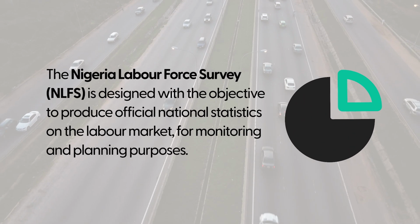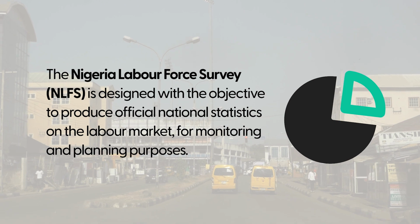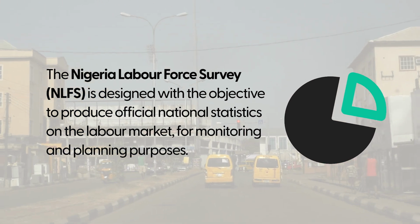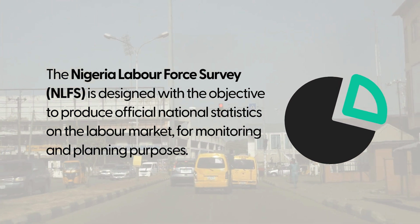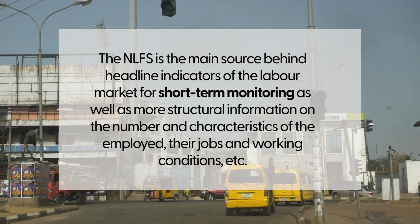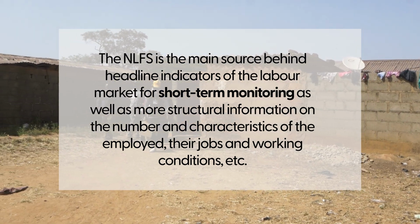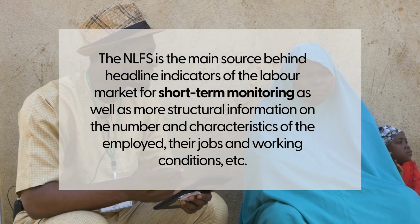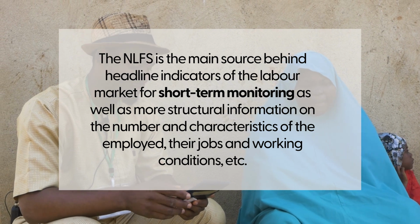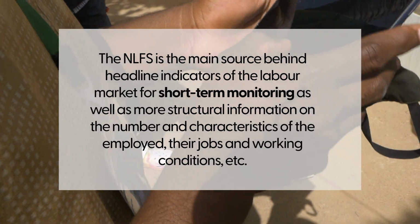The Nigeria Labour Force Survey is designed with the objective to produce official national statistics on the labour market for monitoring and planning purposes. The NLFS is the main source behind headline indicators of the labour market for short-term monitoring, as well as more structural information on the number and characteristics of the employed, their jobs and working conditions, etc.